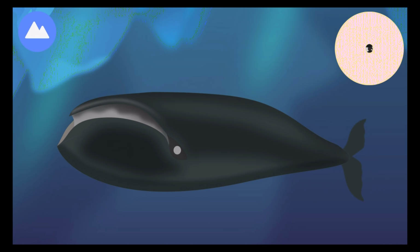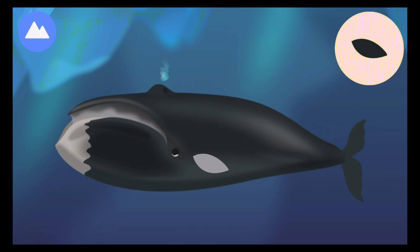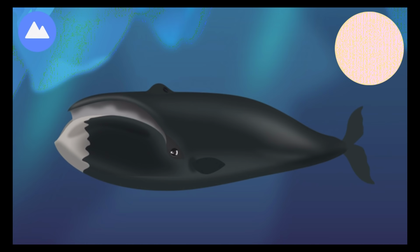Instead of teeth, this whale has baleen plates that filter very small plankton. Blowholes. This marine mammal breathes through two blowholes and can spray mucus very high in the air. This is a bowhead whale.